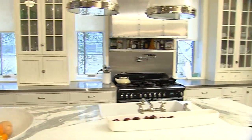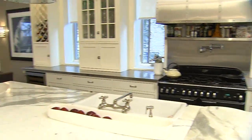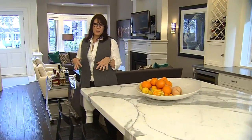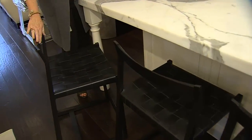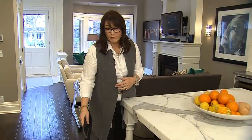And what a kitchen. When the clients purchased the house, the kitchen was already here. It's a gorgeous white backdrop to a very busy family, and it was really a pleasure to work in this space. We did add the bar stools, and I'm a big fan of bar stools that have a back. They're much more comfortable. And as well, the woven leather, again, very comfortable.